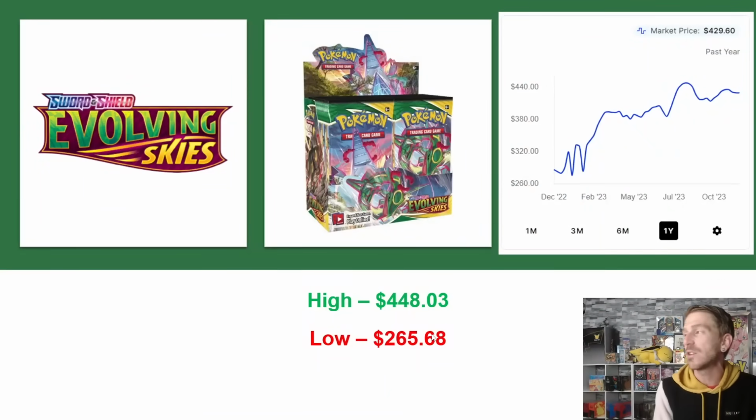Here's the booster box price right here. So this is just a loose booster box. $265.68 is where it was in January of 2023 at the beginning of the year. So that's when it was at its low point. And you can see just insane growth over the next several months, all the way up until really April is kind of where it started to slow down a little bit, but basically going from $265 up to about $400 over the course of just a couple of months.